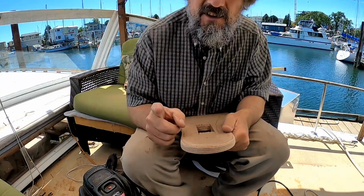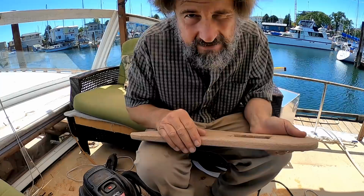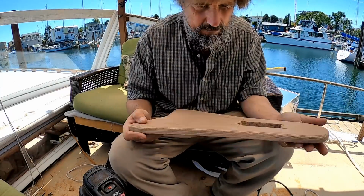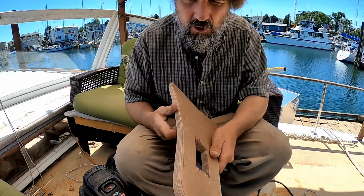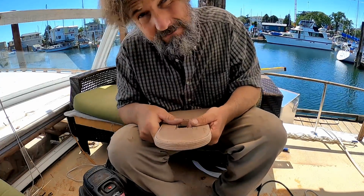Okay, so obviously this is a dog's breakfast, certainly all these splits in here, and the prospect of easing plywood, well, it just exposes all the veneer and stuff like that. But the truth is, it's solid, it's strong. By the time I shoot some stain on this, you know, it may not look all that bad.